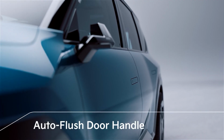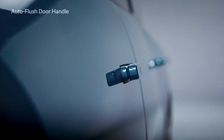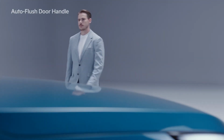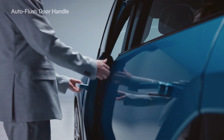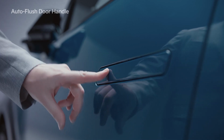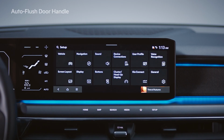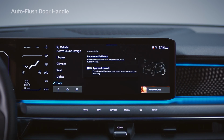The EV9 boasts a more luxurious appearance with auto-flush door handles. When you approach the outside door handle of either front door with a smart key, the door automatically unlocks and the door handle pops out to welcome you. If the automatic unlocking does not activate when you approach, touch the sensor on the door handle to unlock the door. You can set them up under Settings, Vehicle, door, active approach unlock on the infotainment system.